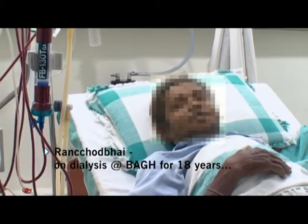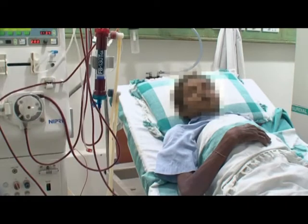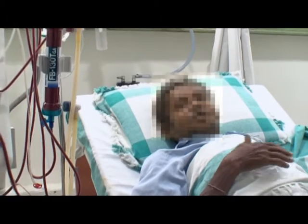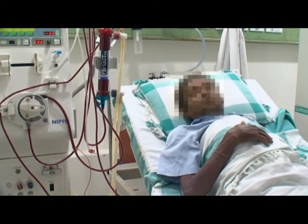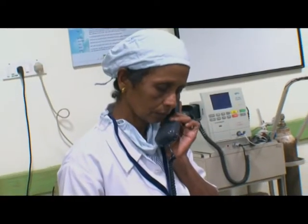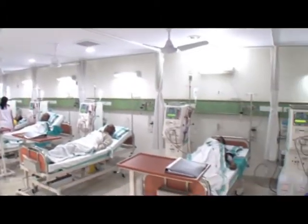For instance, Ranchor Bhai has been a regular hemodialysis patient at BAGH for nearly 18 years now. He says, "I work for a government organization and I am still able to do my work even with dialysis. I have been coming to BAGH for all these years as the doctors are good, people are courteous and the facility is hygienic. Over the past 30 years, this service remains a committed one for BAGH, with numbers of patients increasing every year."